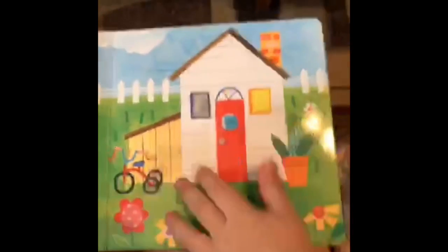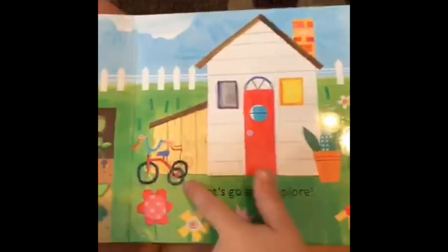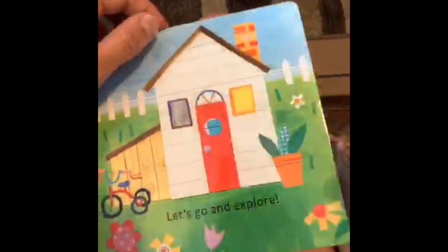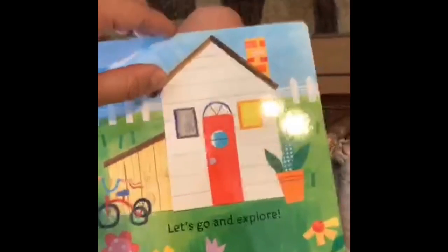What's in that backyard? A cat. A kitty and some tomatoes and a swing. Oh, we love the swing. I'm back, Joe. Let's go explore. Oh, a bicycle. And a house. And a chimney, a chimney for the fireplace.